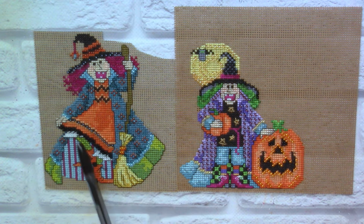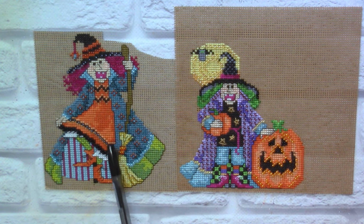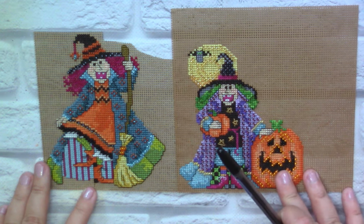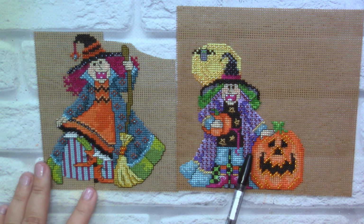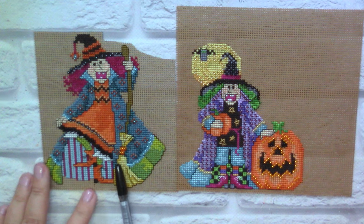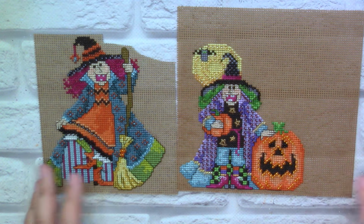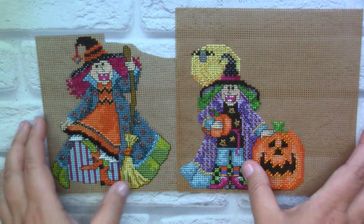I love her hair, I love those turquoise colors together with orange, but why is she so much bigger, her face, her size? Tiny witch and huge witch. Well, very big sister and very small sister. Unfortunately, I don't own the third kit, so they will be just a couple.